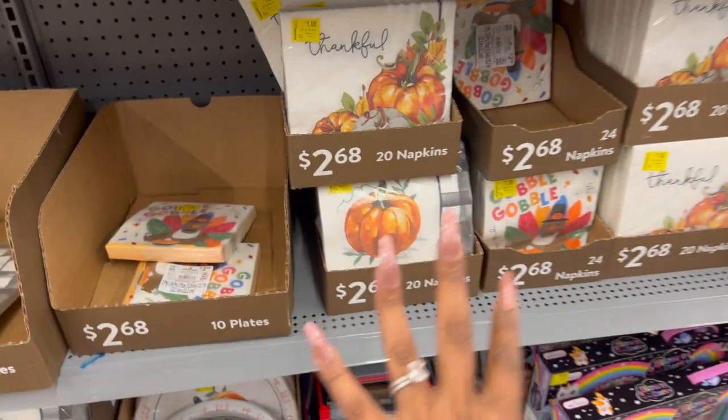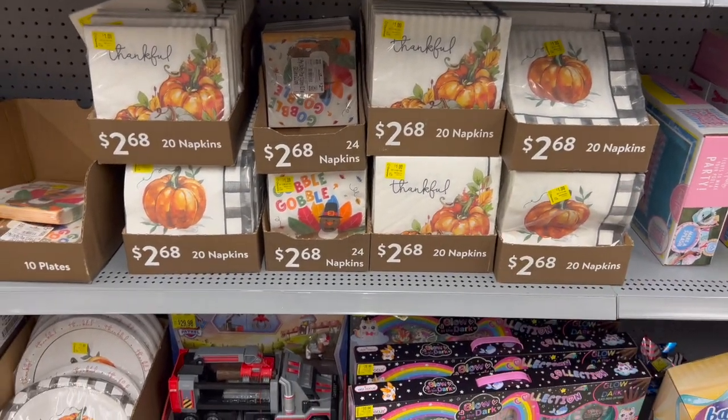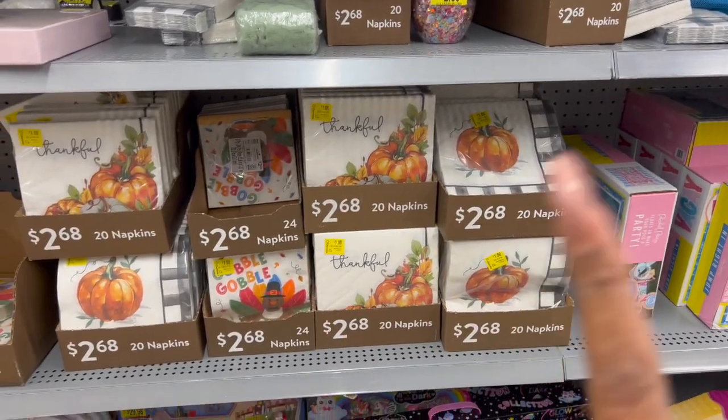They also have their Thanksgiving items. They're a dollar, like they're 50% off. I think it's a little high. That's just my personal opinion. I think it should be a little cheaper since we're already way over Thanksgiving, but they are a dollar.